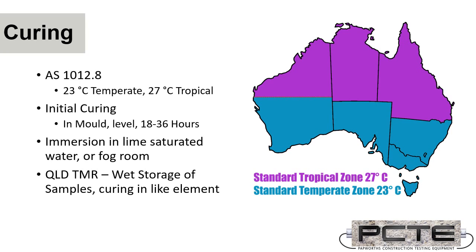Now, I'm talking about the Australian standards. There are also local specifications, which we'll talk a little bit more about shortly. But they're going to be an additional tool that may define how cylinders need to be prepared. So whenever you are working with concrete strength, there may be additional conditions beyond those in the Australian standards, or it may be that you're working to an international standard or a different test method for that project.